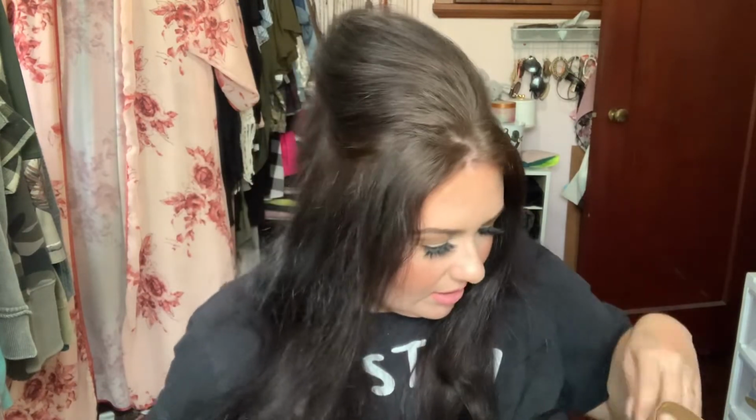This is the Not Your Mother's Curl Talk Frizz Control Sculpting Gel. This is not the hard hold. This is the one right before that. I love this stuff when I style my hair curly. I've gone through several of these, so have repurchased, will repurchase.